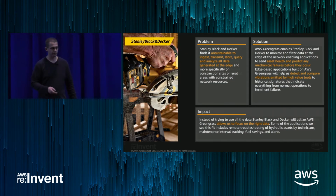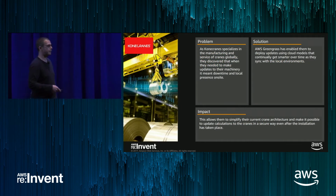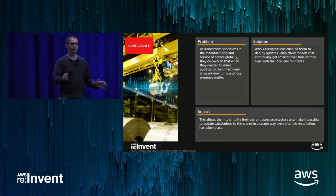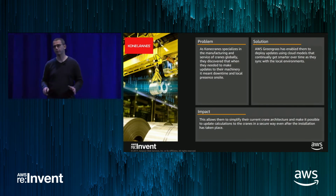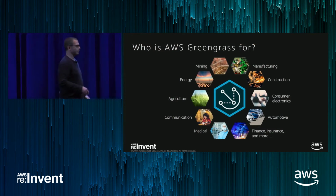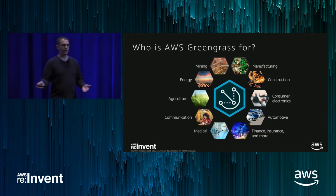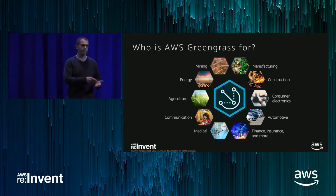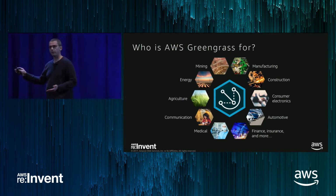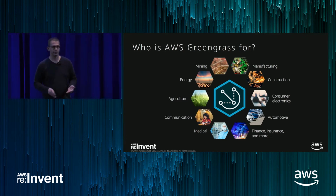And then finally, there's Cone Cranes. And they're using AWS Greengrass to locally determine better ways to maneuver their cranes. So taking a look at that, we're covering a wide spectrum of verticals in the industry, right? Since we've released, we've been touching nearly every single vertical out there.